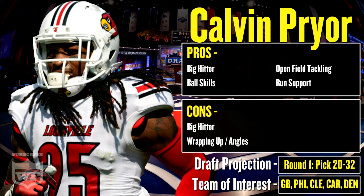I'm going to say teams like Green Bay, Philadelphia, Cleveland, Carolina, and Denver could all be taking a look at Calvin Pryor. I think they all could use some safety help, especially Green Bay. So they might take a look at him at 21.